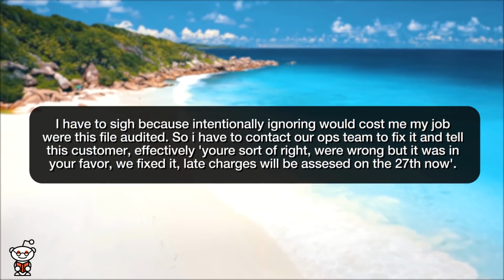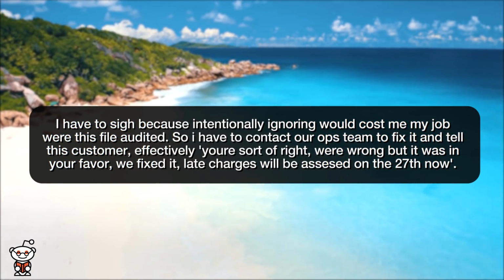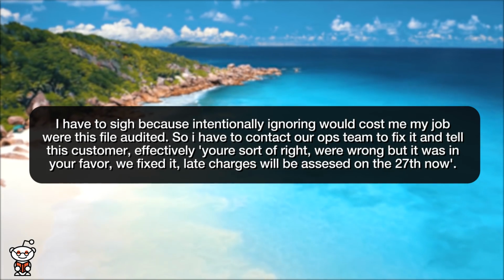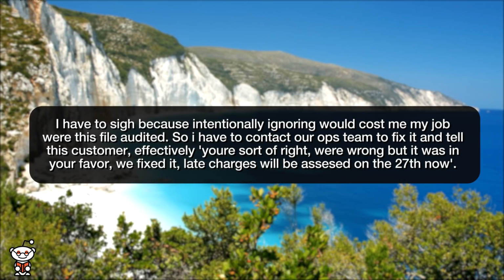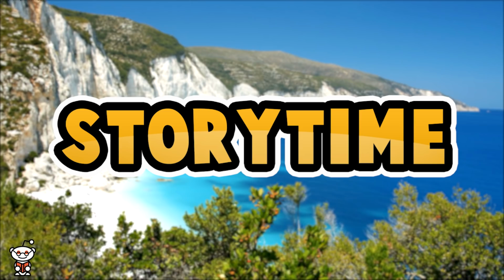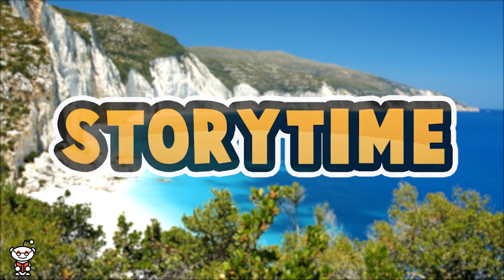I have to sigh, because intentionally ignoring would cost me my job were this file audited. So I have to contact our ops team to fix it and tell this customer, effectively, "You're sort of right. We were wrong, but it was in your favor. We fixed it. Late charges will be assessed on the 27th now." This is more like a painful compliance, like a sorrowful, like a Bob Parr in the beginning of The Incredibles compliance. Not happy, Bob. Not happy.